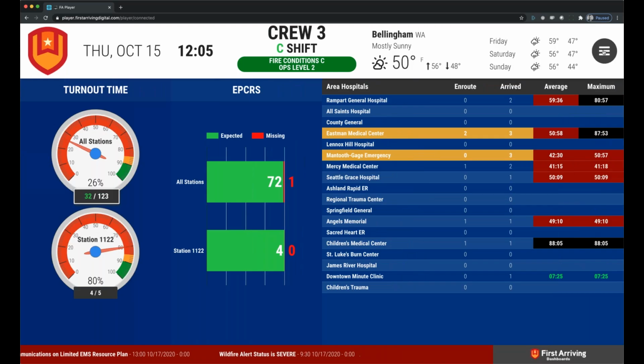Maybe somebody's on vacation, there's opportunity for overtime, that type of thing. I would say throughout the last 2 years or so, one of the big things that people are trying to show is turnout times and be able to increase those or decrease them, however you want to look at it, right?